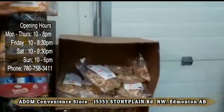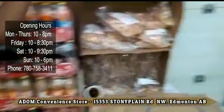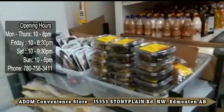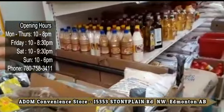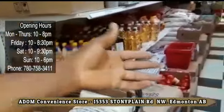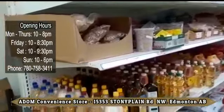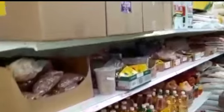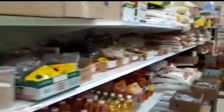As you can see, we have all the drinks, natural tropical rhythm, ginger beer. Over here we have a lot of fish product, dried fish and also frozen fish. We are here to serve all different nations. So we have the coconut oil, the palm oil, all different brands. We have the raw peanut, we have it grinded and ungrinded.